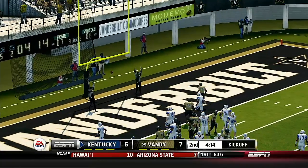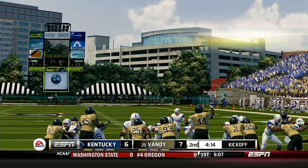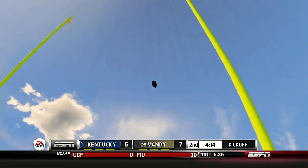He gets it up, and it is good. Even though they gave up the field goal here, that defense is feeling pretty good about themselves right now. It could have just as easily been a touchdown.